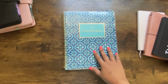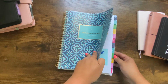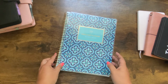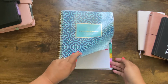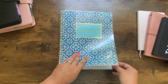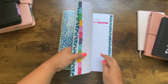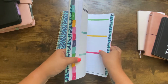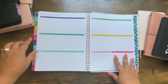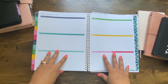So this is what I used, and there are a lot of things I cannot show in this because of confidentiality, so I can't really dive in. But basically I probably have a blank weekly. You have a monthly view in here. It does have tabs, these laminated tabs here. And then I can show you this weekly spread, where you have anything that needed to be done and then a list of to-dos.